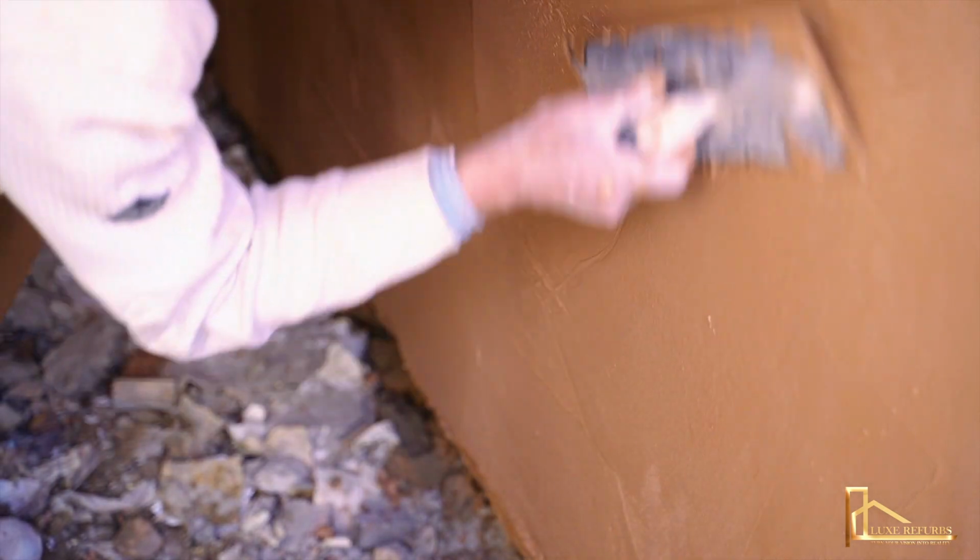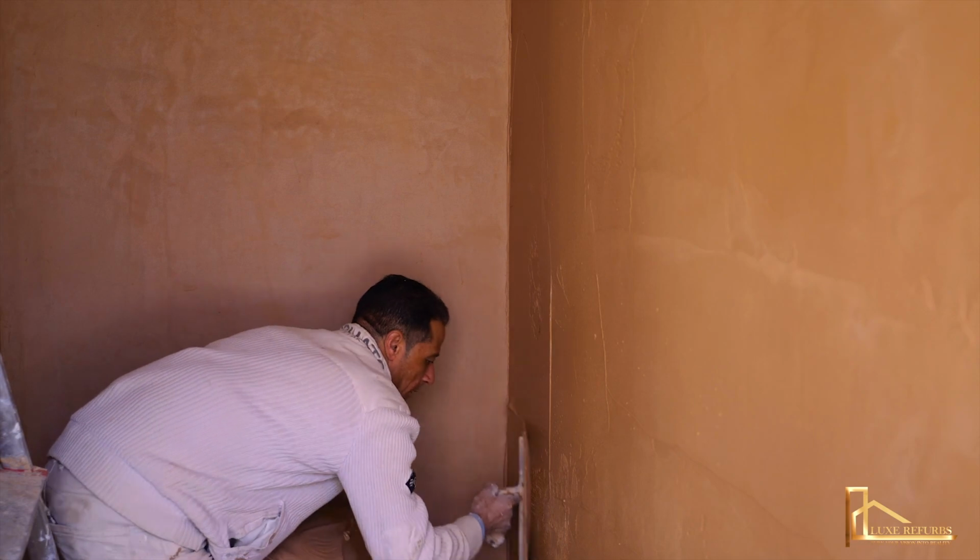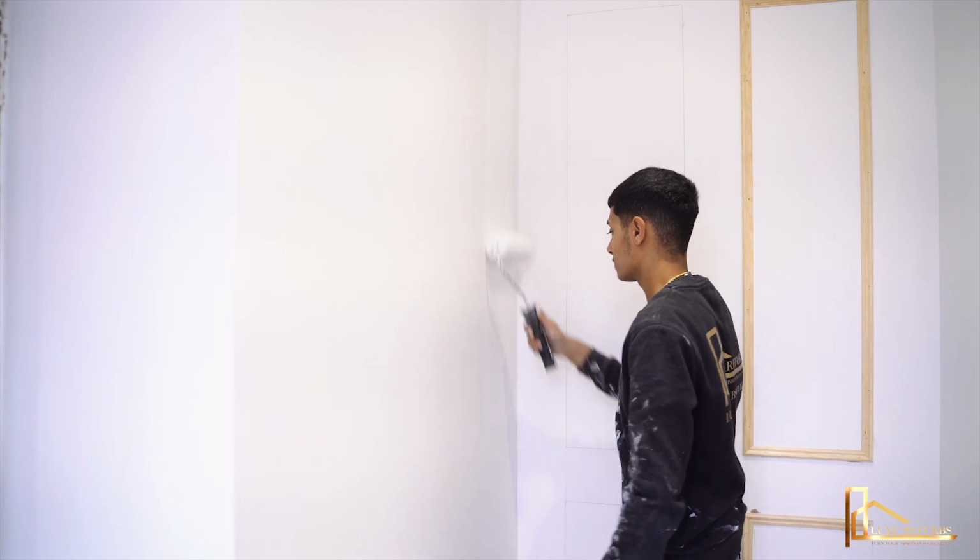So once that was all complete, then we were able to bond and then multi-finish plaster. And the next process is painting, paneling from new, tiling and skirting boards. Can't wait to show you the end result.